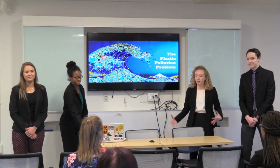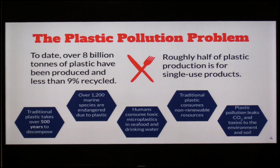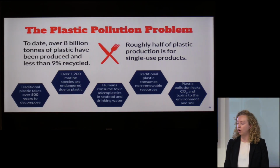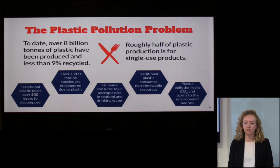So to talk a little bit of background on the plastic pollution problem, since plastic has started to be produced in the 1950s, over 8 billion tons of plastic have been produced. Roughly half of this is for single-use disposables, so plastic cups, plastic silverware, packaging, etc. Only 9% of all plastic produced has ever been recycled, which leaves a huge surplus that is polluting our environment. This surplus ends up in landfills and in the ocean and is causing a huge problem.